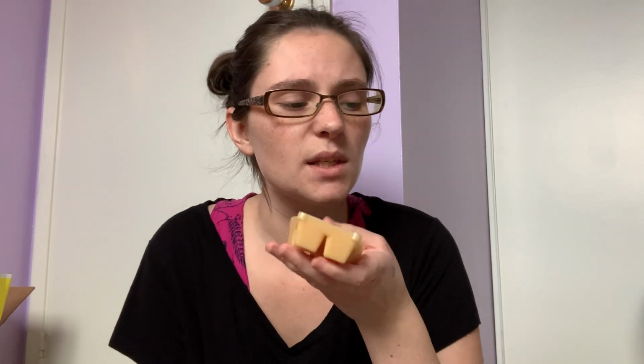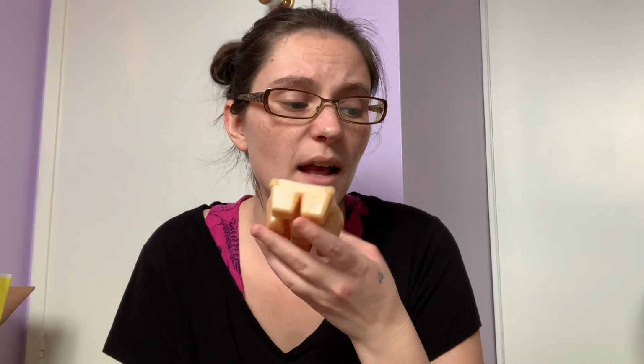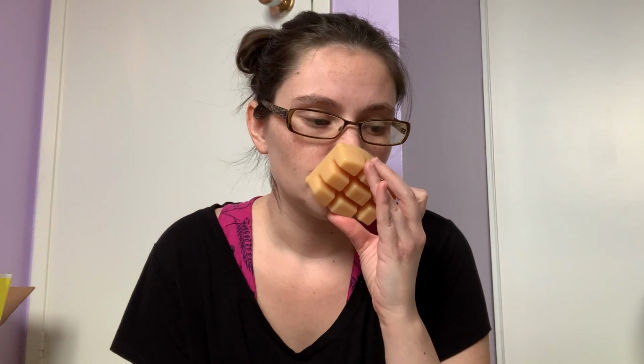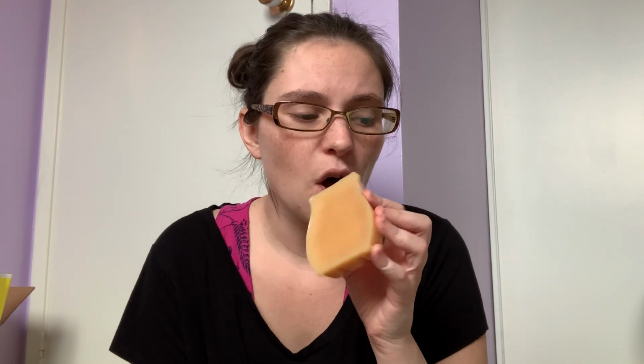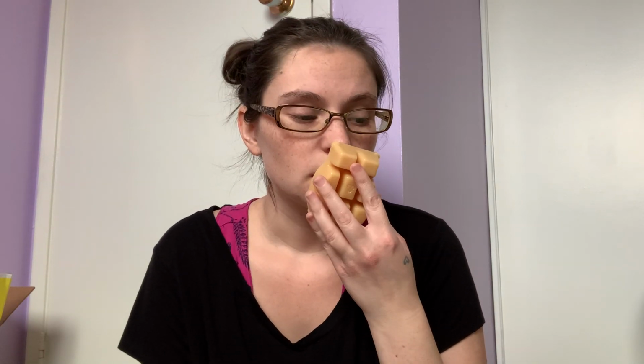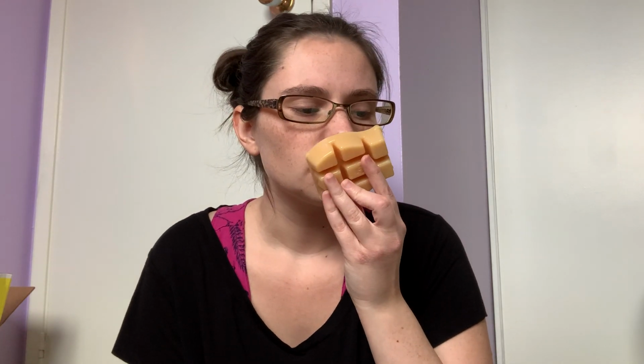So if you don't like those nutty fragrances, I wouldn't be worried about this one because the brown sugar oatmeal and the sweetness of the juicy currants are pretty much all I can get. There's a little bit of an almond in there, but it's not overpowering at all. It's pretty sweet though. To me, it doesn't really smell like real oatmeal. It's kind of artificial.